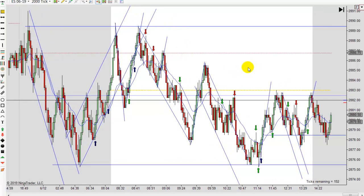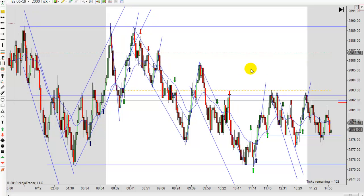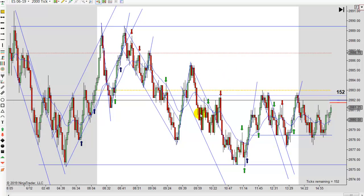So anyway, that's what I saw today. Not much else to say about today. It's just a sideways day that got tighter as the day went on. Not much price action in the afternoon. Really, from 11 o'clock to 2, there really was nothing there. You can see I've got 2 trades marked.